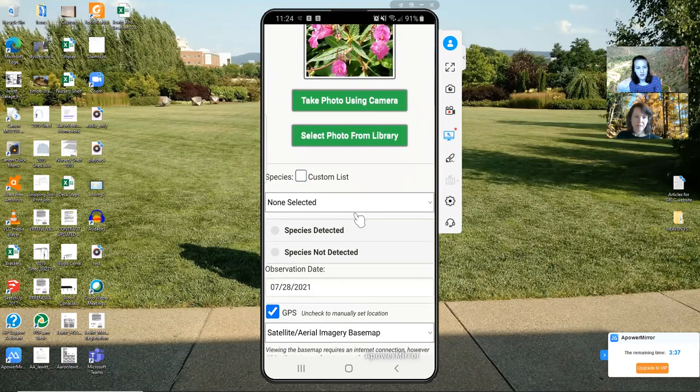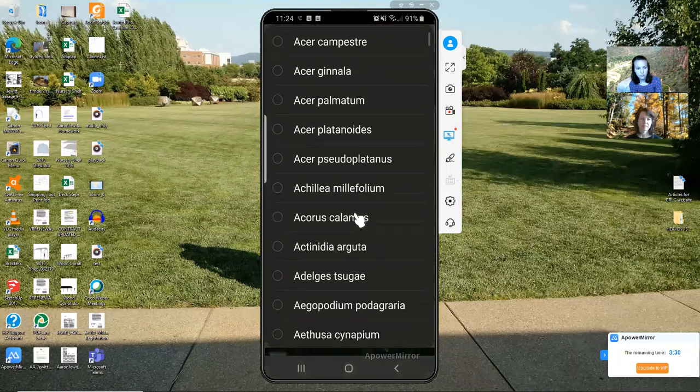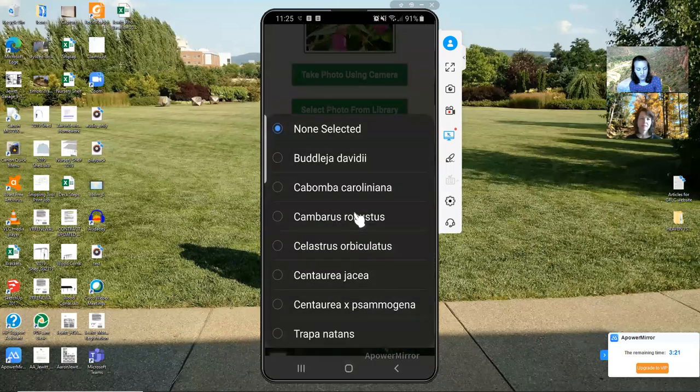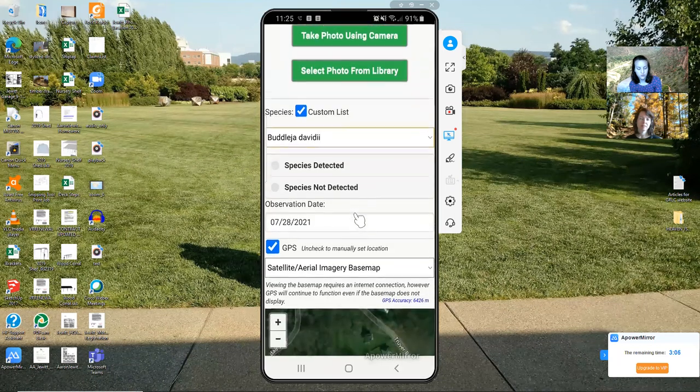So if I now want to choose the species that I found, I would click this dropdown that says none selected, and this will give me the whole species list that I can then go through. However, if I choose that custom list, which I talked about a little bit earlier, now we can see there's only a handful of species that pop up and it's a lot easier to sort through. So what you could do for the scavenger hunt is just do a custom list of the 15 species on the scavenger hunt list. And then all you have to sort through is just those 15. So we'll choose butterfly bush for this one.